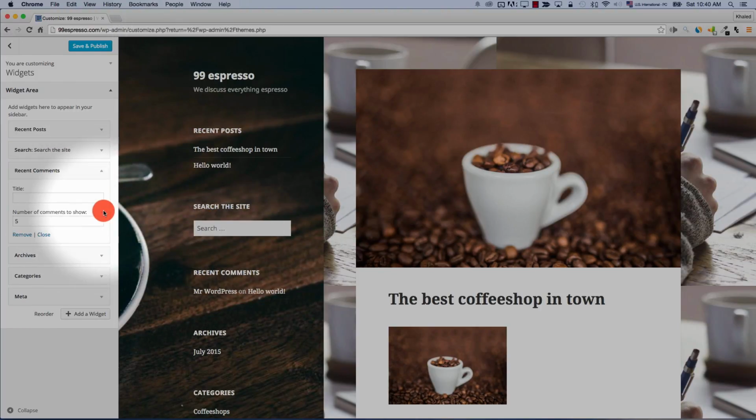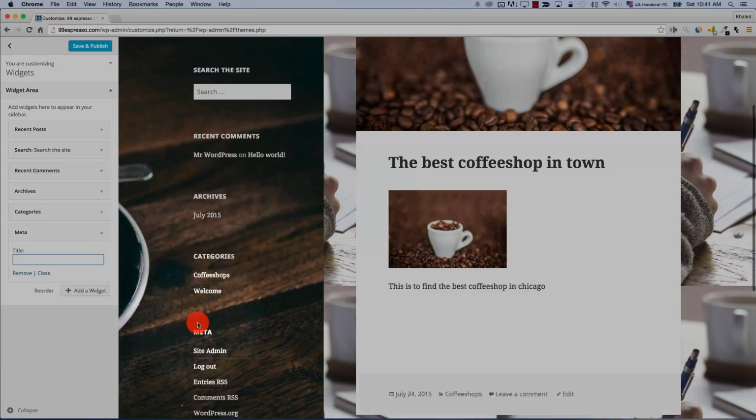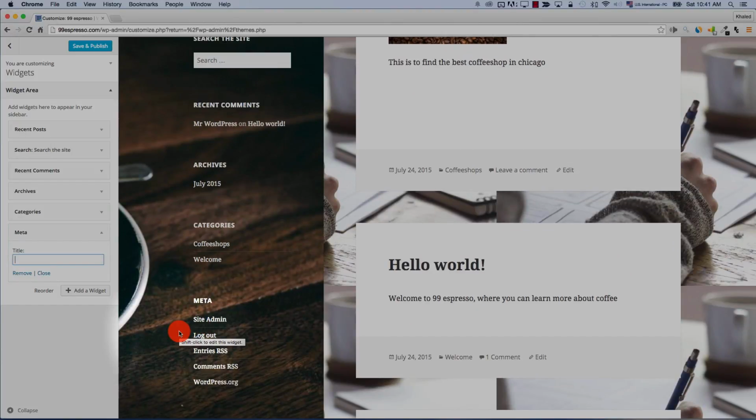And then we have recent comments. Again, I'm just showing people what recent comments have been made to the site. Archives, categories, where I can show people the categories available on the site. Like for example, if people visit the site and I want to show them that I have 3 categories, like coffee shops, brewing coffee, and the best coffee in town, I can choose to show them the categories here. Then we have some metadata, and this is to add some extra links here.